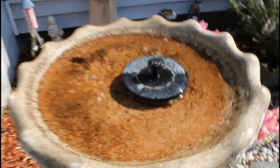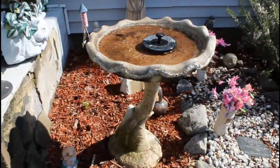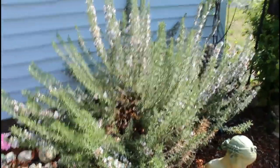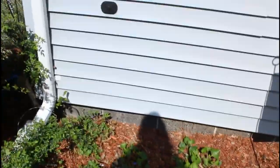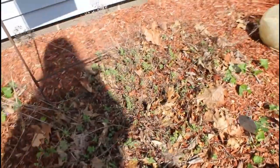The sun isn't directly on the bird bath yet, so the fountain isn't working so great. My rosemary is huge. All of the violets are coming up. Oops, the violets are all bloomed there. This is my oregano. It's just starting to come up. A cute little doggy.